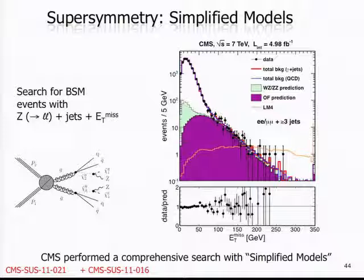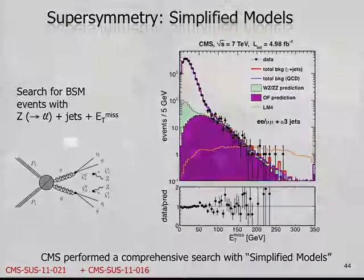Here is a search for BSM events with a Z to leptons, jets, and missing energy. This is the typical topology, the diagram that may give rise to such topology, where we have in the final state the Z and neutralinos here for the missing energy. The Z goes into neutrinos. So this is multi-quark plus missing energy, and you can have one of the two Z that goes into leptons. This is what we measure. This is compared to Monte Carlo expectation and a particular point in the SUSY parameter space.